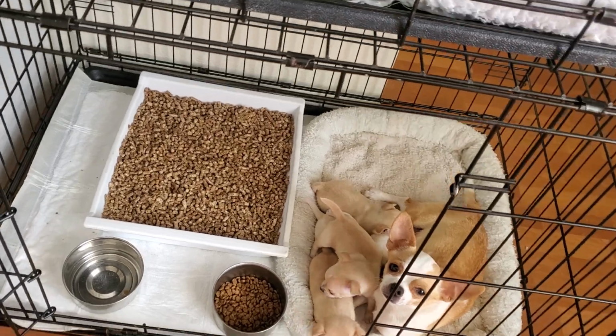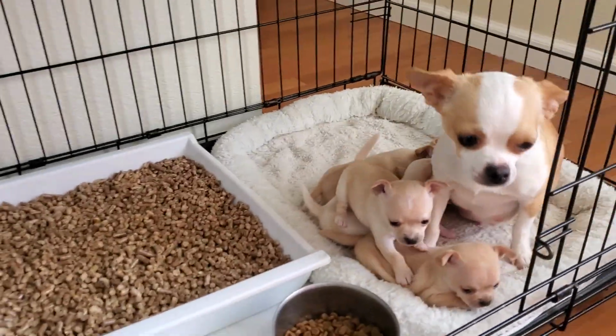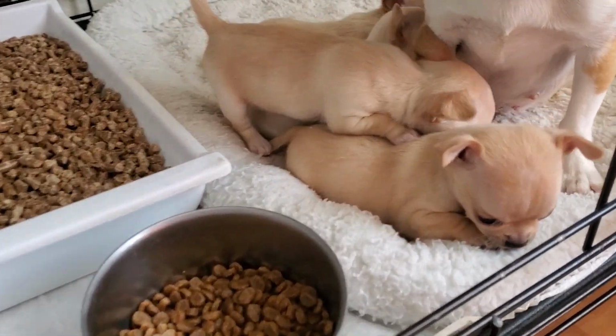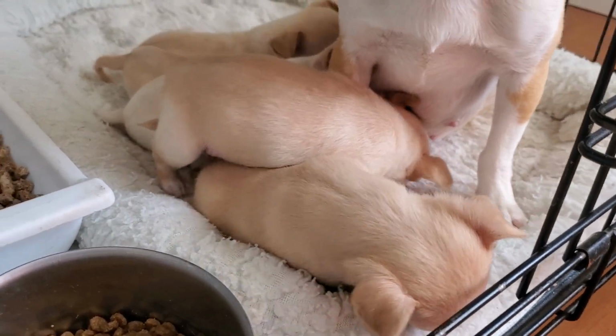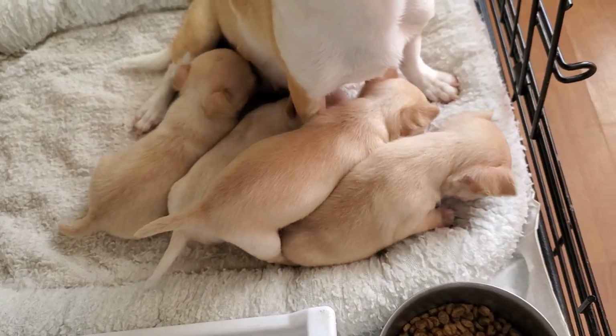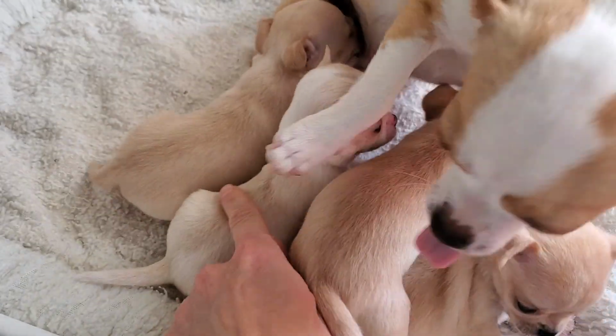Well, these puppies were just playing. Let me see if I can get any action here, besides nursing. So the lightest one is the girl. Let's see if I can see. Right there.